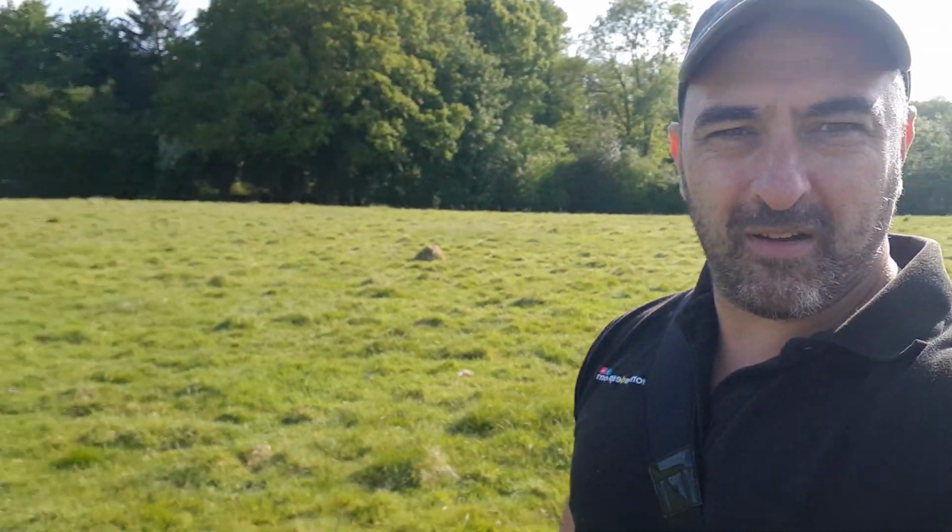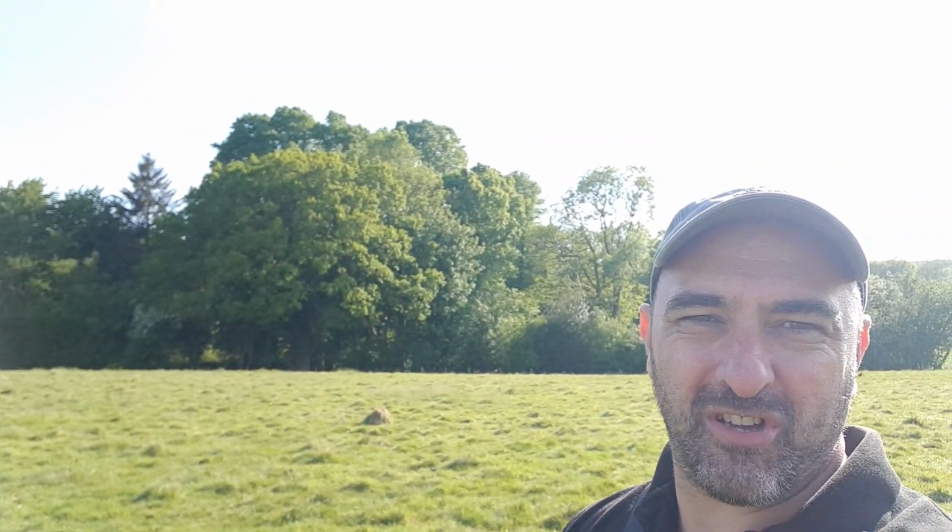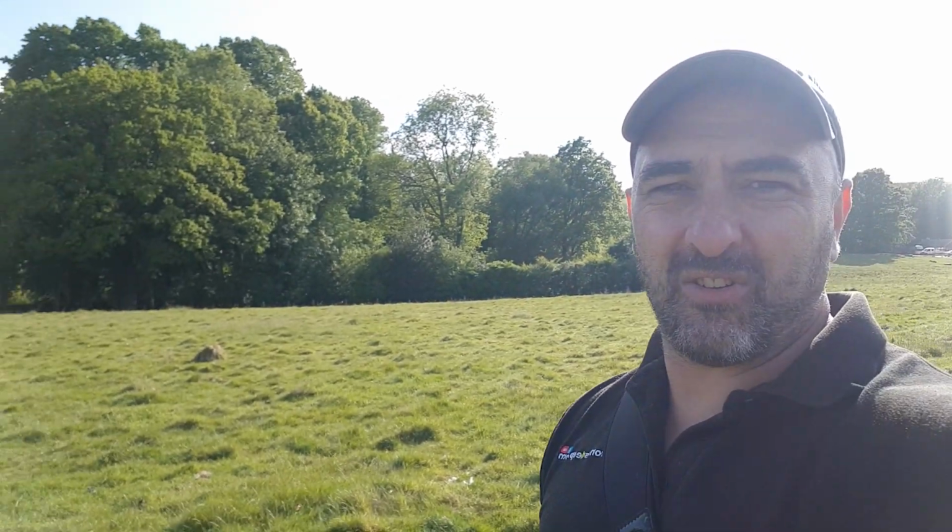I'm on the actual public footpath now, but the problem is I can't actually see the church. I can just about see the top of the steeple through the trees there. Trying to get a visual line of sight and get some decent footage. It's going to be quite difficult today, so it might be a shorter video than usual.